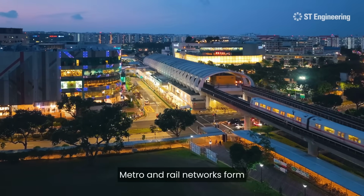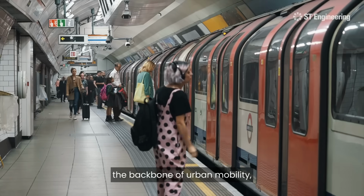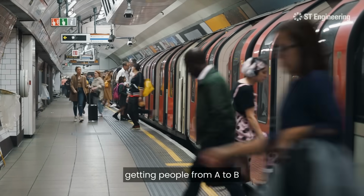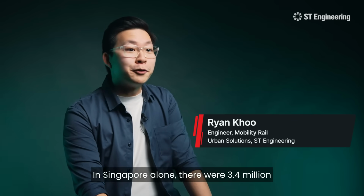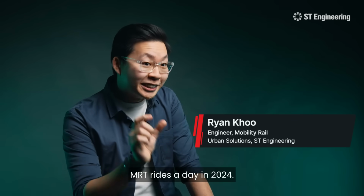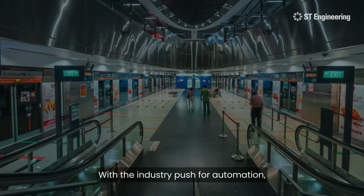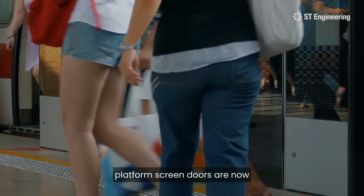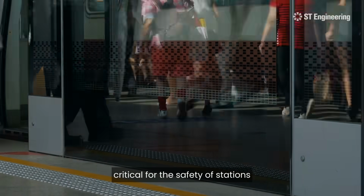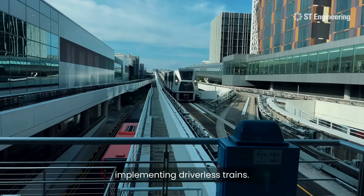Metro and rail networks form the backbone of urban mobility, getting people from A to B, from homes to work or school. In Singapore alone, there were 3.4 million MRT rides a day in 2024. With the industry push for automation, platform screen doors are now critical for the safety of stations implementing driverless trains.